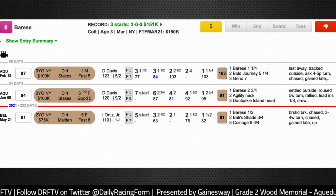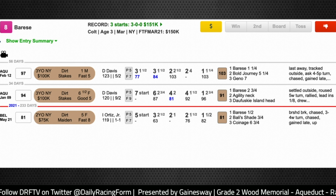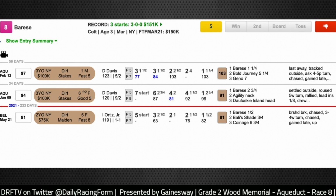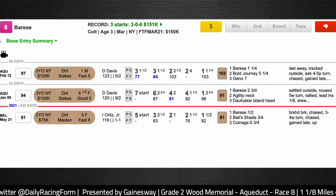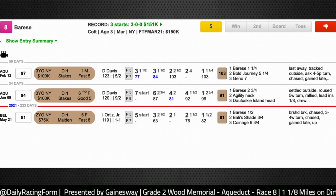He really finishes off his races strongly, and he's a horse that I would have liked quite a bit if he was running in the Bayshore going 7 furlongs a bit later on this Aqueduct card. I just wonder if the Wood Memorial is going to be a bit too tough of an assignment for him in his 4th career start.